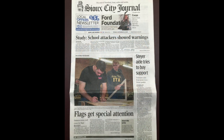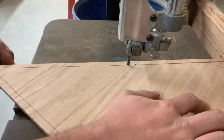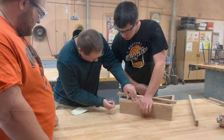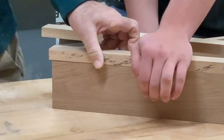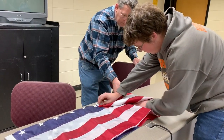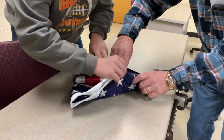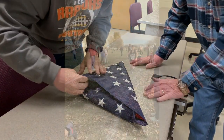Did you see the Sioux City Journal on Friday, November 8th? Ridgeview High School students received some nice coverage on the service project they do of providing flag cases for area veterans. Mr. Phelps's woodworking classes have been making flag cases for the past 4 years. This year, 10 flags and cases will be given to Holstein Korean War veterans and 6 will be given to veterans in Early. Be sure to join us at one of the Veterans Day programs on Monday to see the presentation of these special gifts.